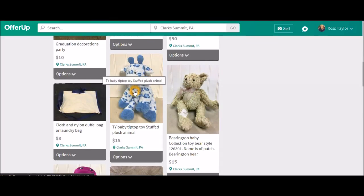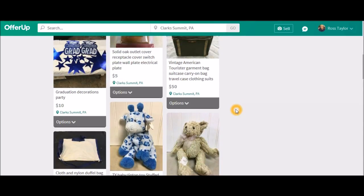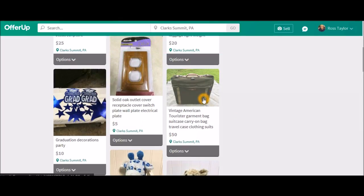These were in some stuff I picked up off the side of the road. These little stuffed animals are in perfect condition. Here's this vintage American Tourister garment bag. It's $19.99. Cleaned up beautifully, except for just a few little flaws. It's in perfect condition.